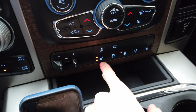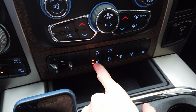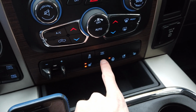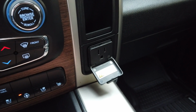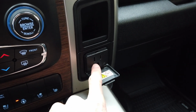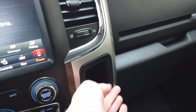Again, there's even more ways to do the seats right here, for both air conditioned and heated seats, steering wheel, driver and passenger side. Has the tow haul button, which is going to transform the gear ratios back there in the transmission for better towing, and it has a 115-volt outlet and a little nook here for storage.